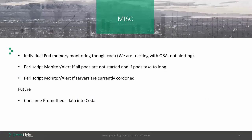Some of the other miscellaneous monitoring that we're doing: we have individual pod memory monitoring. So we're looking at the actual Kubernetes node memory, and then we're looking at the actual pod memory. We're not alerting on the pod memory, but we are collecting that data, forwarding it over to OpsBridge Analytics so we can do some analysis on it. Currently we're not sending out alerts if a certain pod gets too high. We have seen through the different versions that the rabbit pods need to be restarted at times because they start to run into issues as they grow. So I have some specific dashboards built to monitor those within OBA.